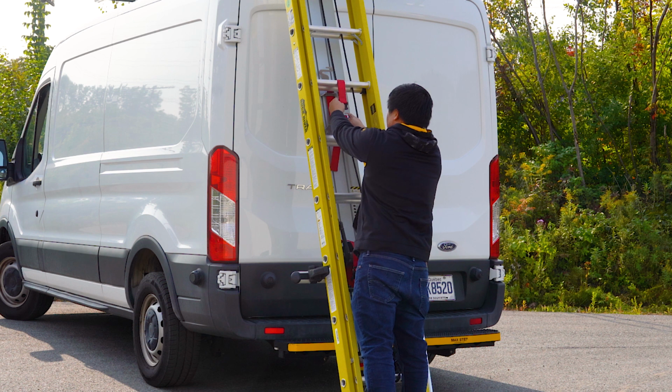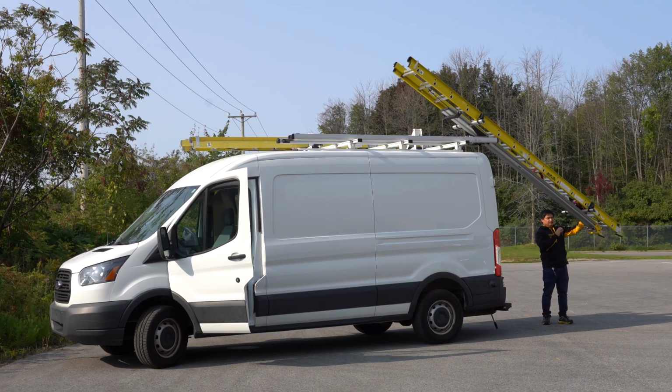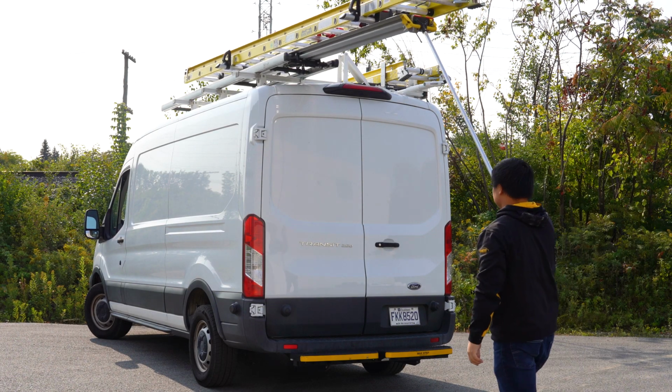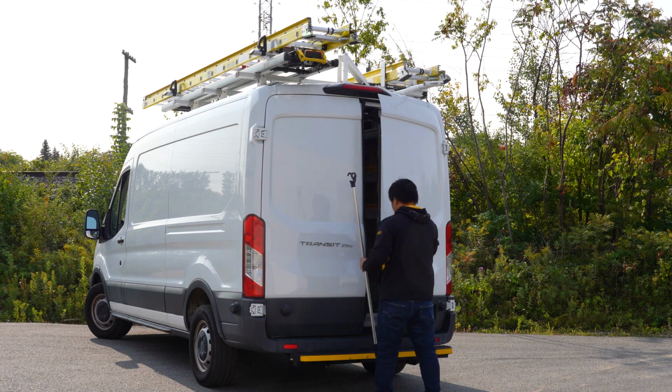Built from sturdy aluminum and designed to international safety standards, this rack will keep you going through rain or shine. Ranger Design's Access Stow, a great solution for loading and unloading your ladders on the job.